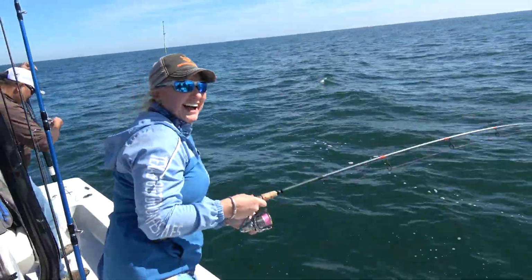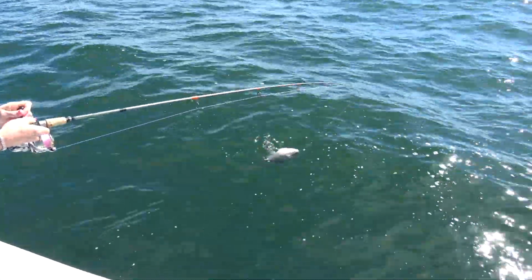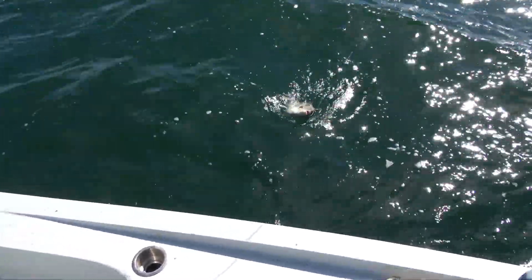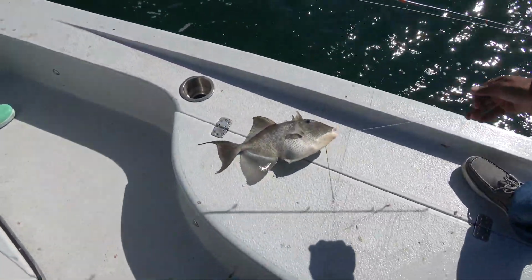Wow! I see color. What is it? Oh my goodness. Oh! A trigger fish. Look at those lips. There you go.